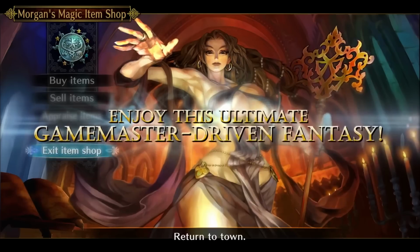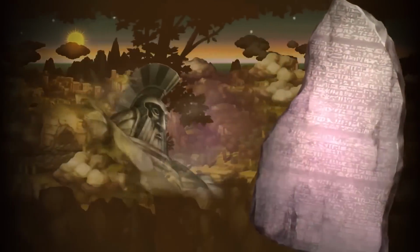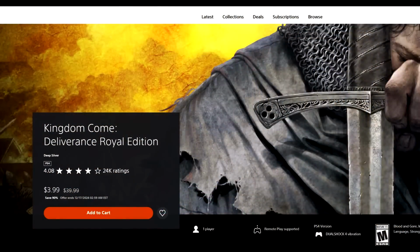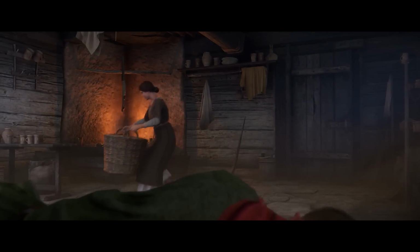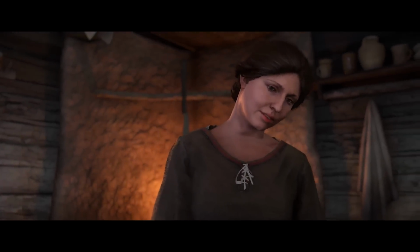Deals under $5, and let's start things off with a game that I think is really relevant right now. Kingdom Come Deliverance Royal Edition. A lot of attention around Kingdom Come Deliverance 2, as that game is actually coming out a week earlier than we had expected. Its release date got moved up. That is going to be the follow-up title to this, so certainly do play Kingdom Come Deliverance Royal Edition. 90% off for $3.99 is a tremendous deal.